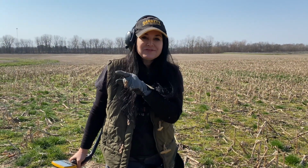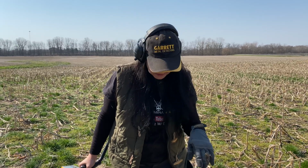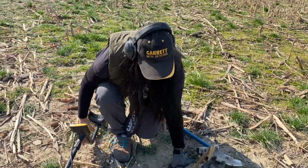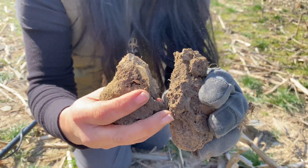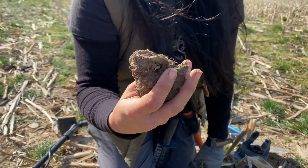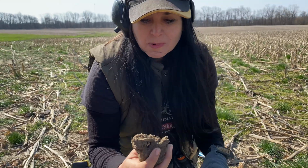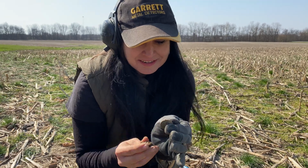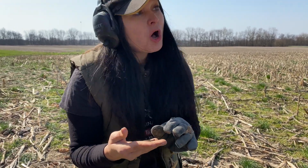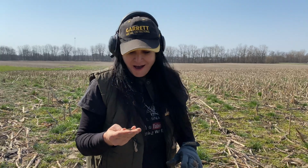Awesome. All right, folks. She just found that large cent, and I think I found my very first large cent. I was getting an 81 signal. It wasn't deep at all. I popped the plug. It's in this clump right here. And as you can see, look at it. Oh, I just broke it. Is it a large cent? It looks bigger. It looks smaller to me. Oh, this is fun. And break it out of there. It's a large cent. It's whole. It's a large cent.